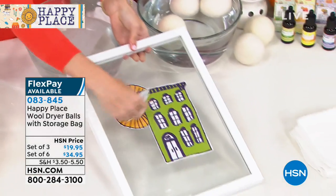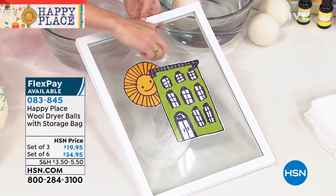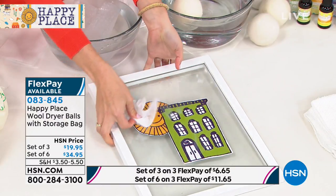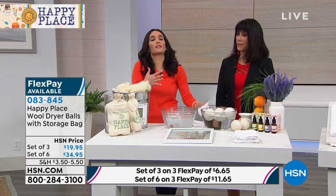I'm just gonna go over our little sunny happy place on here. You can see all of that residue. You don't want that on your skin. That is what causes irritation. And who wants that after you've done everything to take those chemicals out of your skin?